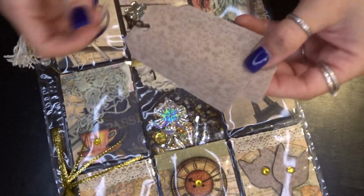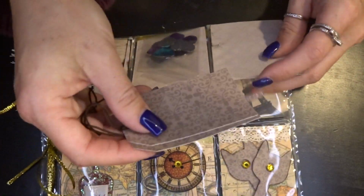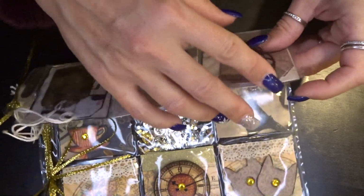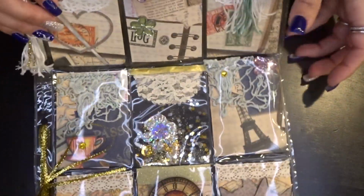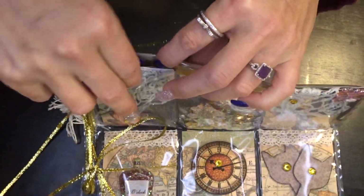And then I included just a couple more tags in the back of this pocket. I love tags. I just think they're super cute, and they're great to put in your journal book to write little notes on.